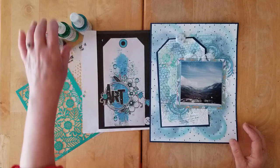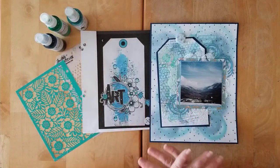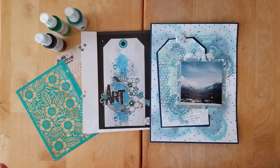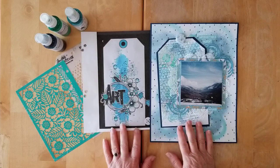So there we go. This is my layout for today. I had so much fun making this. I just relaxed. It was during the heat wave last weekend. Everything was closed up. I had the fans and the air conditioning going. I just tuned out to everything, and I just played.